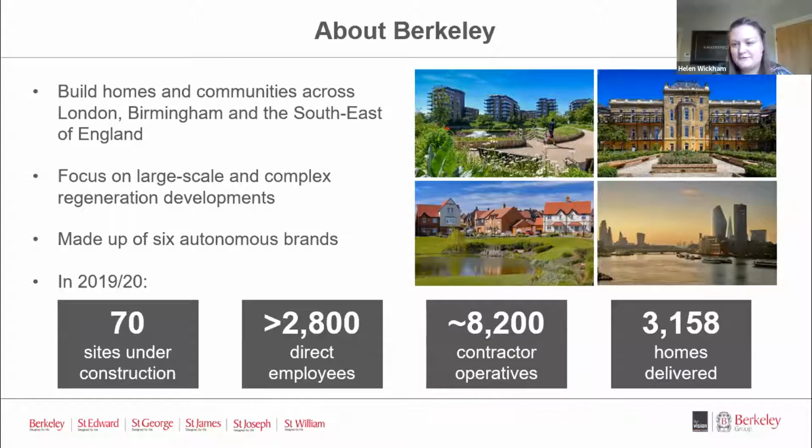So I've selected a few different images here to give you an idea of the developments we create. So ranging from mixed use communities, including vast green spaces, schools, community infrastructure, and networks. So we've got Kidbrooke Village here on the top left, which is one of our long-term regeneration schemes in London. We also look to try and refurbish and regenerate historical buildings. So in the top right here, we've got Atkinson Morley Hospital, which in its time was one of the greatest brain surgery hospitals in existence.